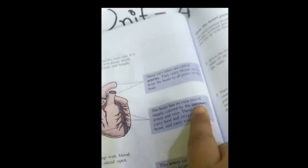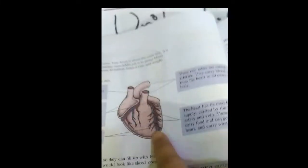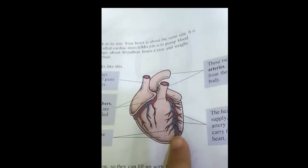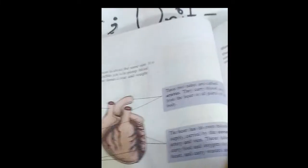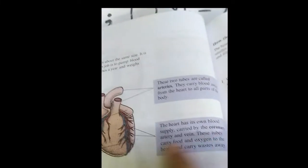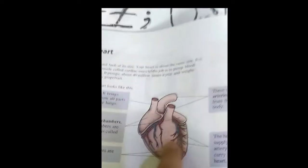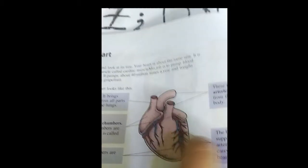The heart has its own blood supply carried by the coronary artery and vein. See these blue and red vessels? These are the coronary arteries. These are the heart's personal blood vessels. These tubes carry food and oxygen to the heart and carry away the waste that the heart produces.